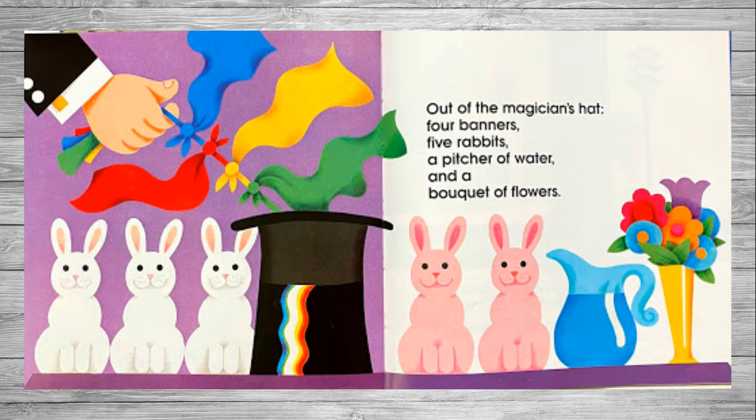Out of the magician's hat, 4 banners, 5 rabbits, a pitcher of water, and a bouquet of flowers. 4 plus 5 plus 1 plus 1 equals 11.